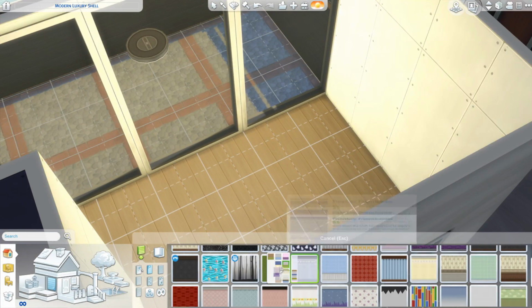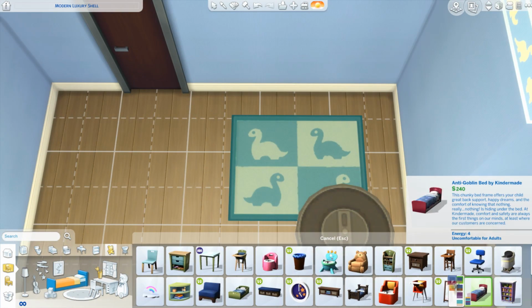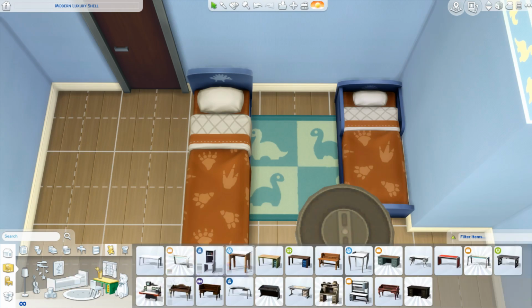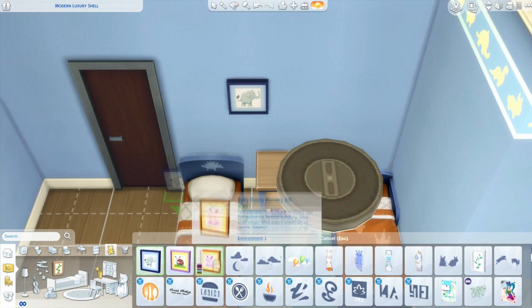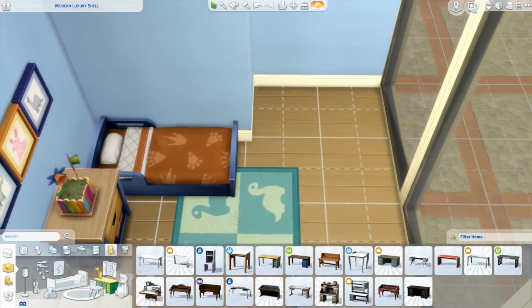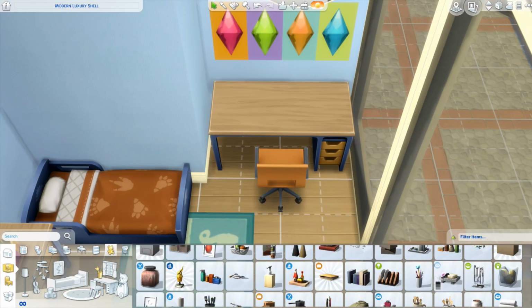Now I will be furnishing what is kind of a little boy's room. I guess it doesn't really have to be. It could be whoever or whatever it wants. It could be a playroom. It doesn't really matter. Colors don't matter. Gender neutral, right? Yes. So I decided to do a blue and orange kind of theme. I just placed random objects. Kids' rooms are best. I'm really good at furnishing kids' rooms because nothing needs to be perfect in a kids' room.